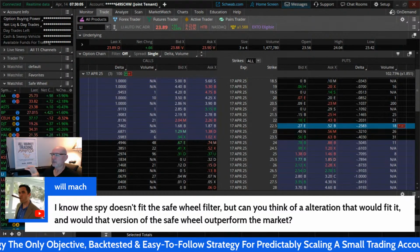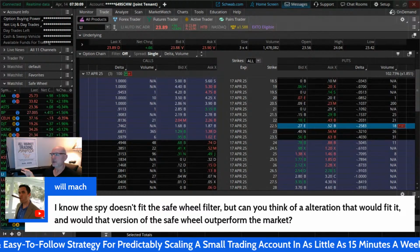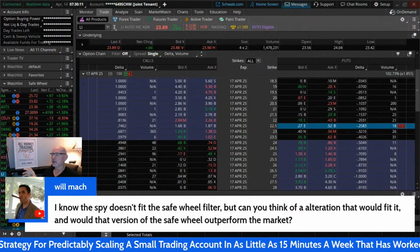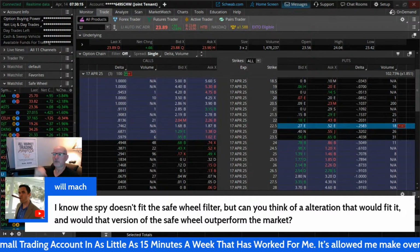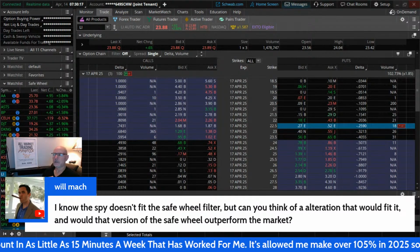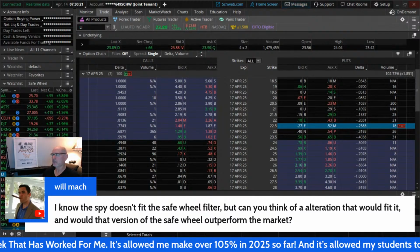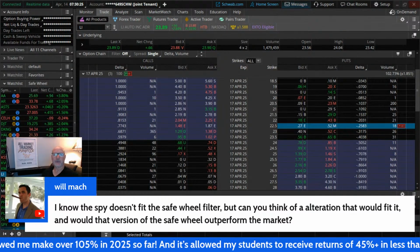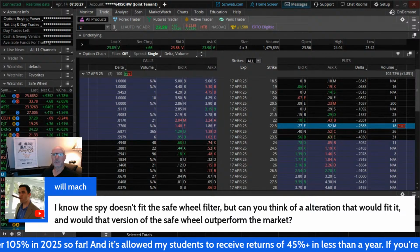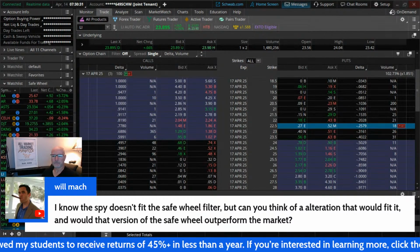You could have a little part of your money diversified into the safe wheel, and you know it's going to be more conservative, and in a down market, in a crash market, in a sideways market, you're going to do quite well. But then when the market is a bull market, you're not going to perform as well as the market. But maybe that's what you want. You can diversify that way. And using SPY, you would get a lot less premium, but it would still probably work okay. Not as good, I don't think, because you're not getting as much premium.